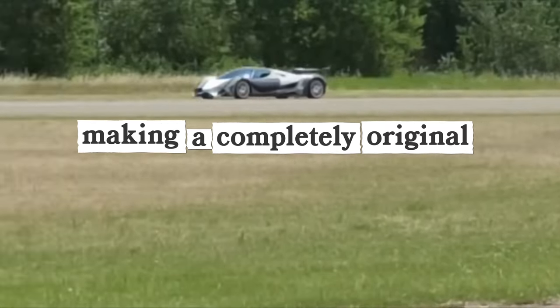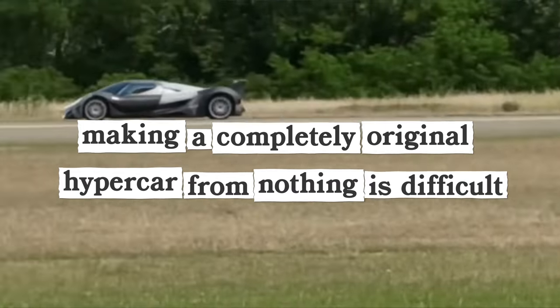It still hasn't, and we haven't got a lot of updates from the company. Why? Why has the company that claims to have made the fastest car in the world been so slow to respond? Well, it goes without saying, but making a completely original hypercar from nothing is difficult.